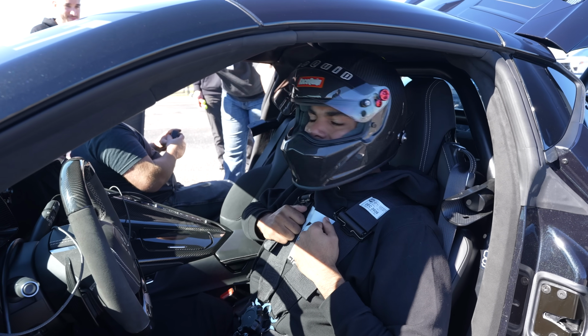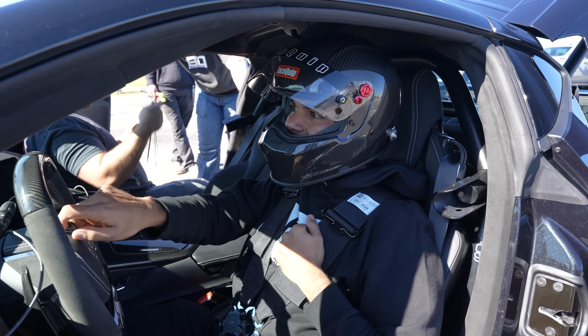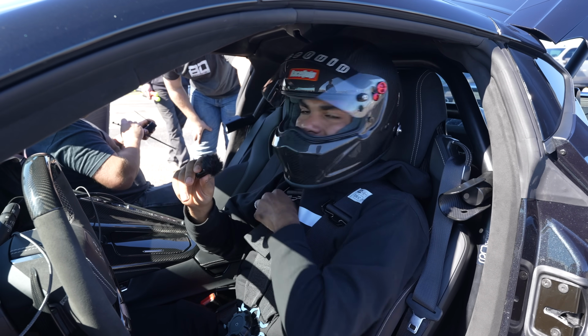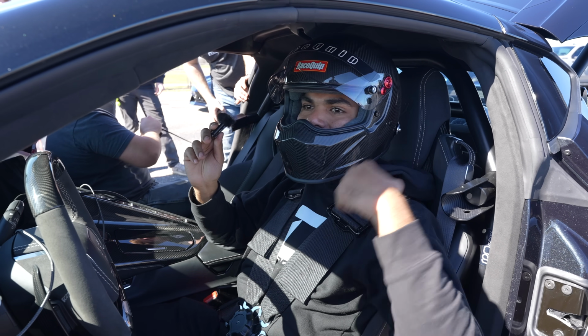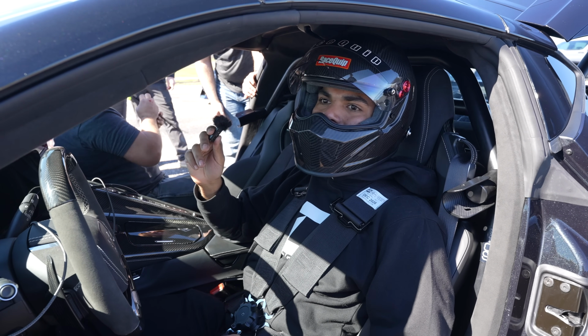Okay, we are strapped in. I've never been strapped in my life. This is the very first time I'm in a harness. It's a weird feeling, but it's a good feeling. The car has a lot of safety that I really like now. We're gonna have to readjust these harnesses to fit my HANS neck restraint device. But for now, we're definitely light years ahead.